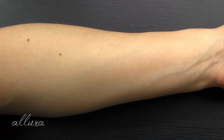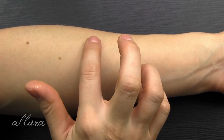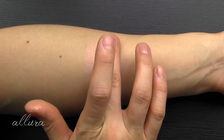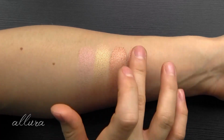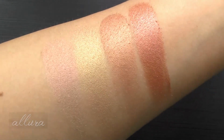And as I always try to do with highlighters, I'll give you finger swatches too. This is Soft Petal, Freshly Picked, Petal Pink, and Shimmering Rose. Absolutely beautiful, gorgeous, stunning.